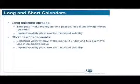Now, that's what we call profiting from the realized volatility or the statistical volatility of the currency itself moving. But again, you can also profit from the implied volatility being mispriced.